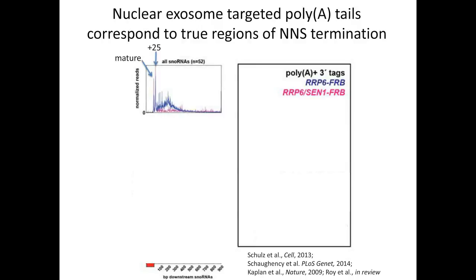So if we inactivate the termination mechanism in combination with the nuclear exosome inactivation, we can do that by depleting the Sen1 subunit as well. So when we deplete the Sen1 subunit, we see a loss of these termination peaks. However, the mature peak and the plus 25 nucleotide peak do not go away, and that confirms that these indeed are not termination sites, but rather the processing sites.